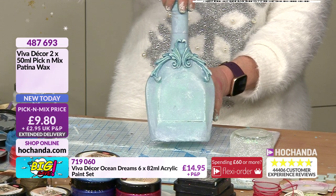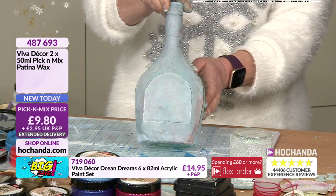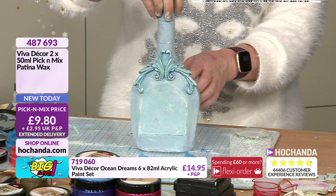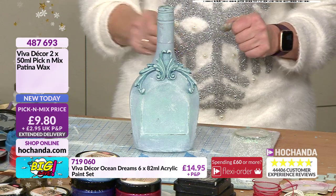That's prior to the patina. Oh yeah, look at that with the patina on. But we haven't buffed it, remember, so you can see a definite difference. Although it's subtle, there's a definite difference.